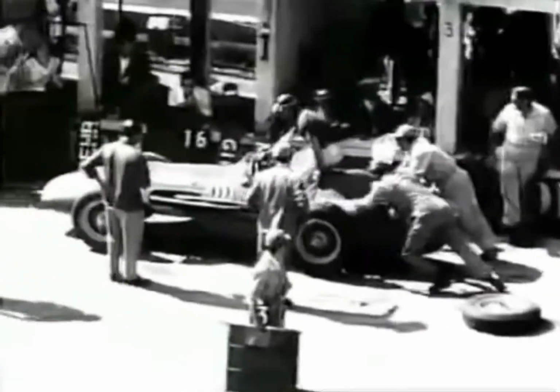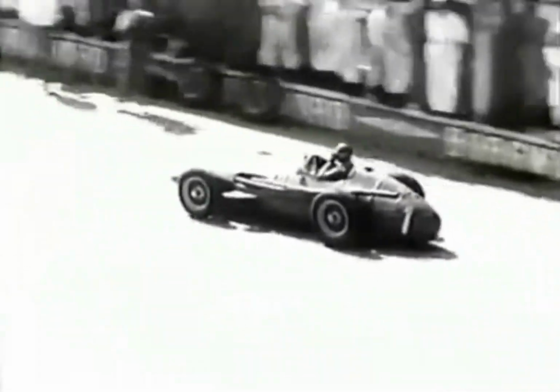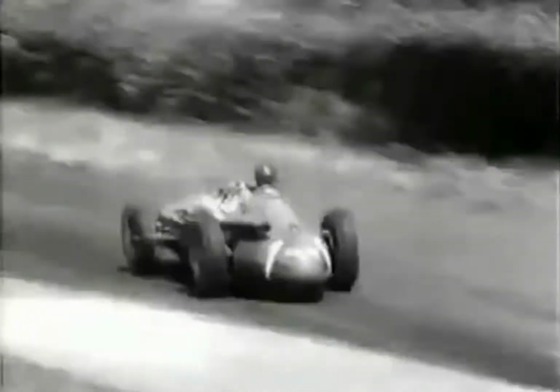At last, Fangio rejoins. His bungled stop has taken 52 seconds. He's now third, 45 seconds behind the Lancia Ferraris. He knows they've gone by and the adrenaline is rushing. We're about to see what a true maestro could achieve. Fangio is chasing hard. Lap 16, the gap is 33 seconds. Next lap, it's 25.5.